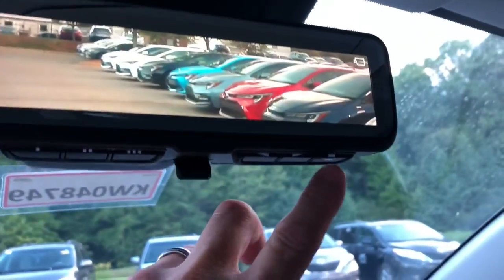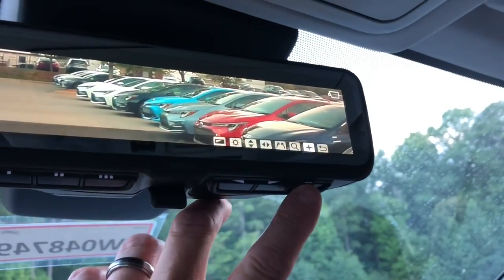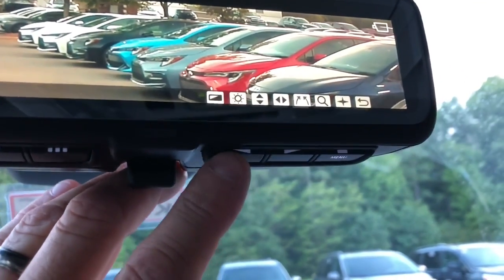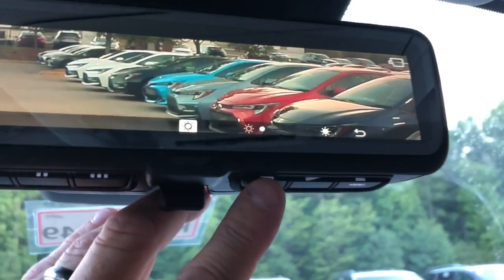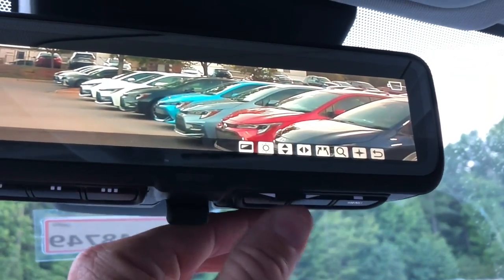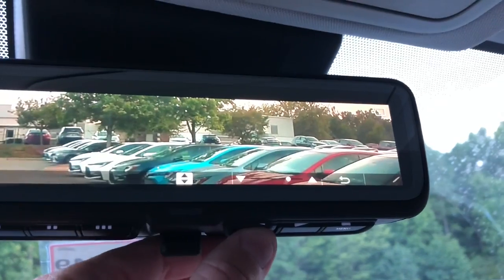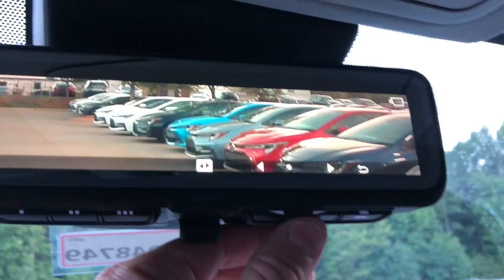Now, it comes with HomeLink for garage door openers. And the other thing you can do is it gives you a menu of different choices or different orientations for the camera. So you can do, let's go over here. We're scrolling. You can do brightness. Maybe you don't want it so bright. Maybe you want it brighter. Push this, and now it changes the orientation up and down. And then we can go side to side as well.